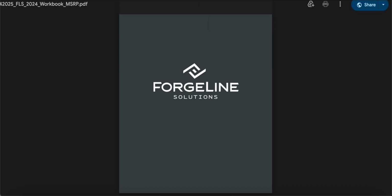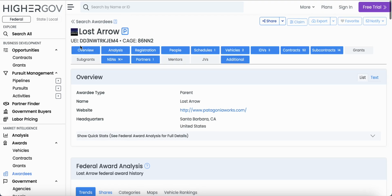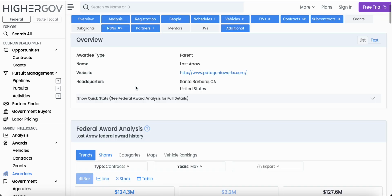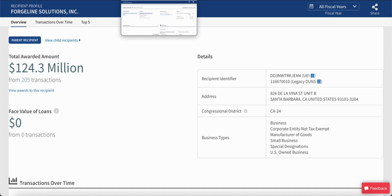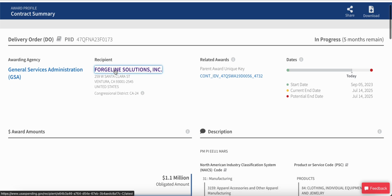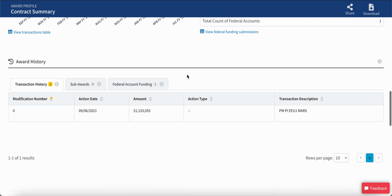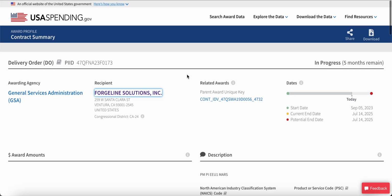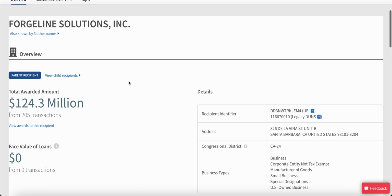I'm not really trying to expose Patagonia, so please don't sue me or anything like that. But if we look at a website like HigherGov.com, which tracks all this stuff and all the federal awards, I'll also go into USAspending.gov as well. I did look this up, so I kind of know what I'm talking about, I guess. This was a recent thing. I'll go into USAspending.gov right now because it's quite intriguing.